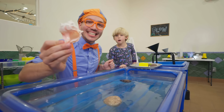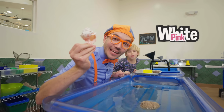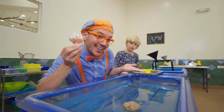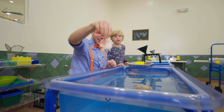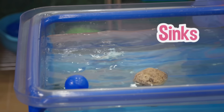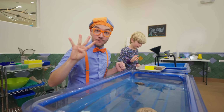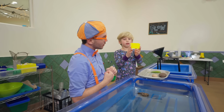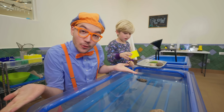Maybe a seashell. Yeah, it is a white and pink seashell. Do you think it will sink or float? We don't know. Let's find out. Woo! It sinks. It sinks all the way to the bottom. We have four objects left. Let's see. This is a yellow box. Should we see if it sinks or floats?